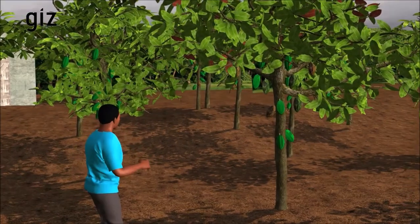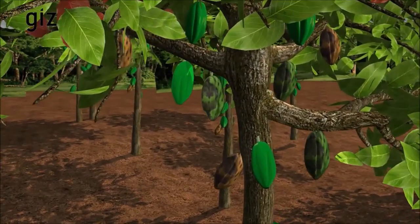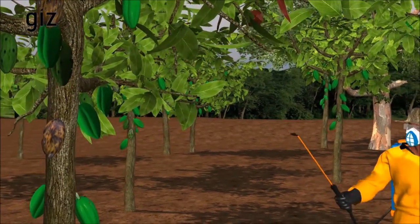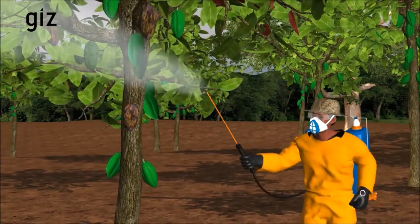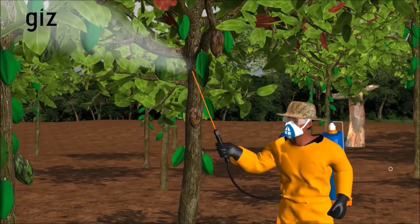I watch out for black pod disease. If I see signs of black pod disease from May to October on my trees, I spray an approved fungicide. If I am unsure about the signs and which fungicide to use, I can ask my cooperative for support and contact our extension agents. They always know the latest recommendations.